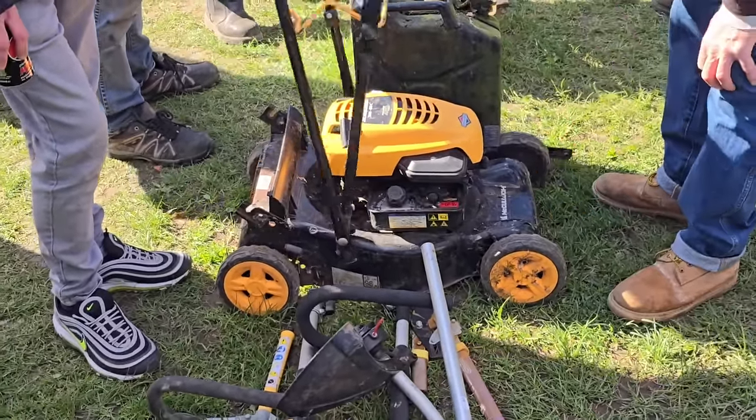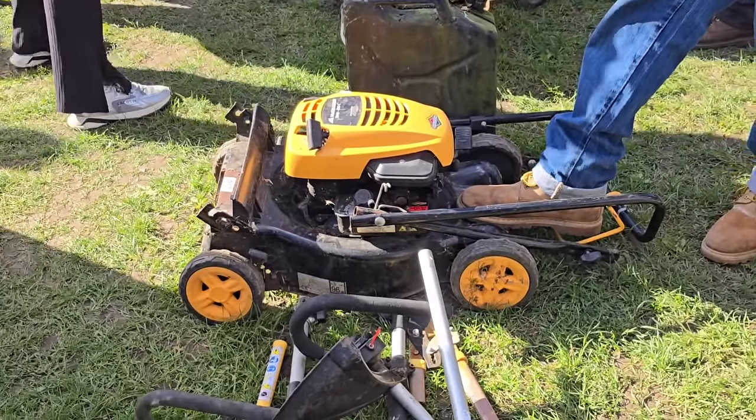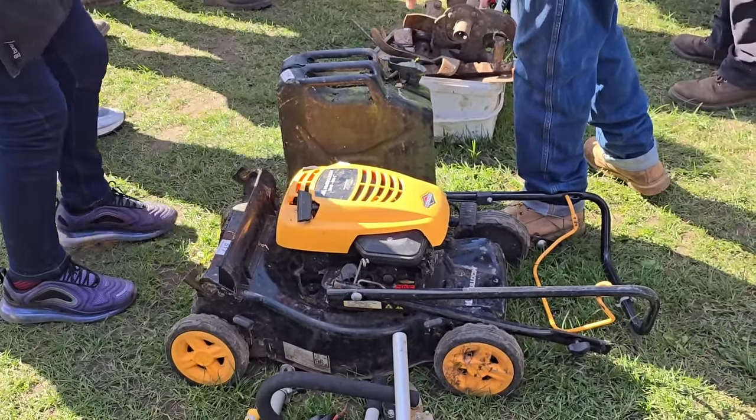517, yellow McCulloch mower. Here we go, we'll start bidding off at a fiver on that one. At five anywhere for it. Anyone for £3? Put it together with a black dairy crown, £3 for that lot there. Anyone for it? Put it together with the rotavator parts.